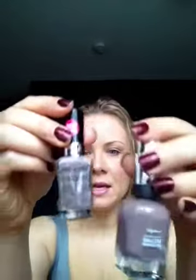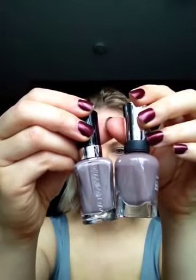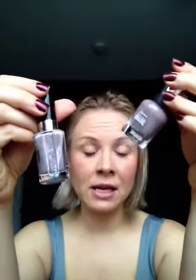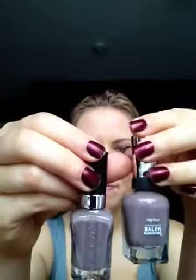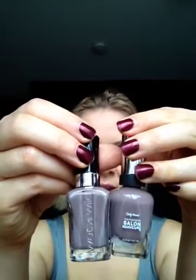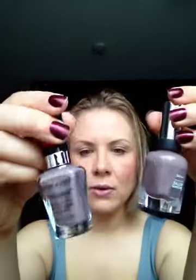Now, I picked up the Wet n Wild Mega Last in Wet Cement. It is basically almost an exact dupe for Commander and Chic. So if you can't justify spending $7.50 or $7.99 on the Sally Hansen, pick this up for like $1.99. It is the exact same color. Once I put it on my nails, I can't tell the two apart. So definitely another option if you don't want to spend the money on this one.